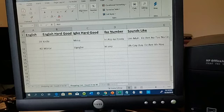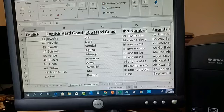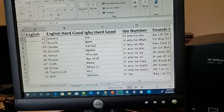All right, moving on to the list for items 41 to 50. So 41 jewelry would be ala iri ana na otu. 42 bicycle would be iwe iri ana na aboa. 43 candle would be candle iri ana na ato. Nope, said that wrong. 43 candle would be candle iri ana na ata.